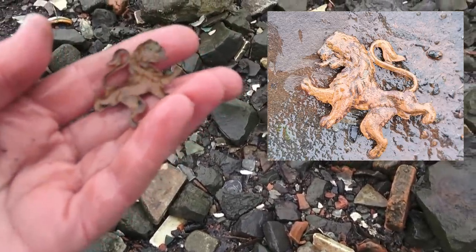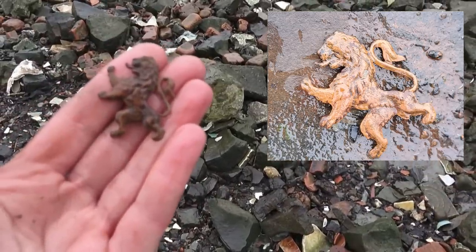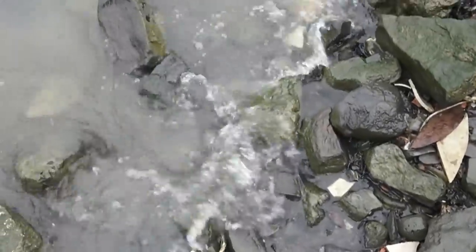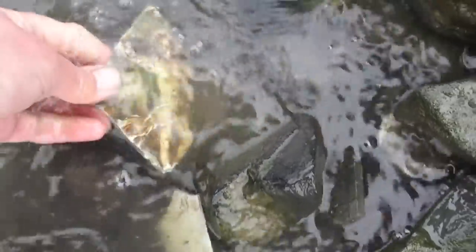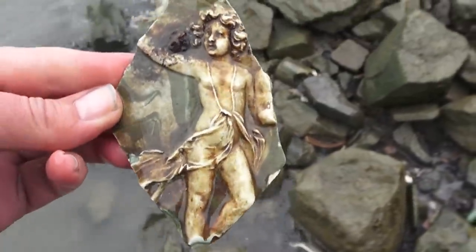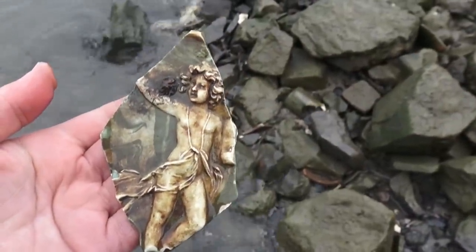You've lost your unicorn. What a great find. Take a look at this beautiful piece of pottery down here. Just spotted him there, under the water. Just as the tide is coming in. Isn't that adorable?